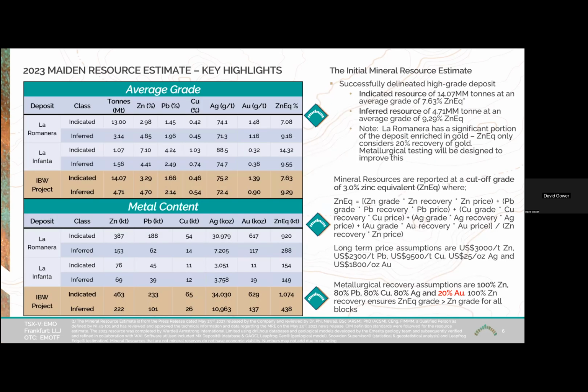Okay. So the resource, as we mentioned, it's 14 million tons in the indicated category, 4.7 million tons in the inferred. The zinc equivalent grade of the indicated is 7.63%, and of the inferred is 9.3%, or 9.29. The primary difference between the grade of the inferred and the grade of the indicated is that most of the indicated resource is in Romanera.